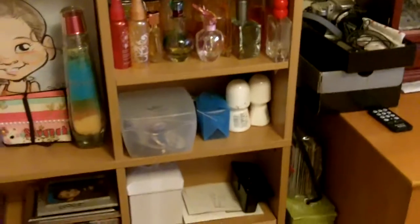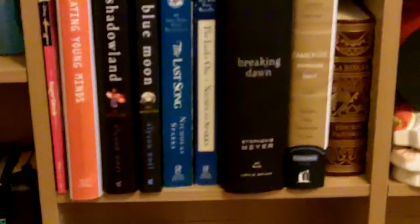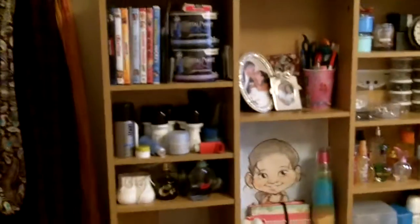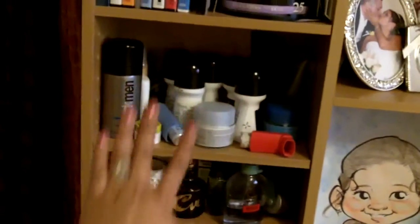You know, I put anywhere between my perfumes, my books. I love to read, so I have different books. The Shadowland Immortals series, it's an awesome series that you should read. It's really cool. I have a couple movies there, but other than that, that's my husband's side over there. He has his, I guess, perfume, his colognes and his deodorants and everything else.